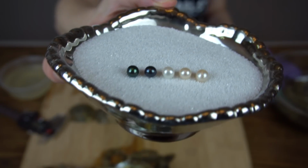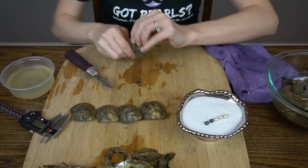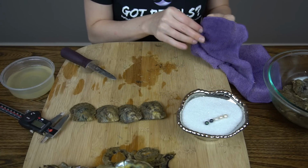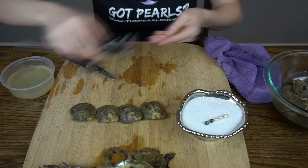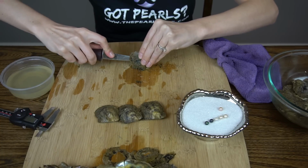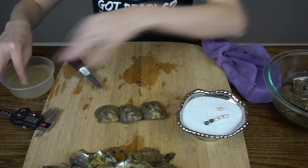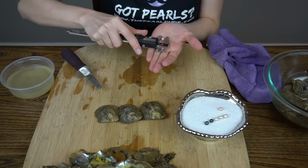All right, first five. Really pretty pearls. Got a light peach. Seven point three three. Looks like it may be white. Yeah, really silvery white.